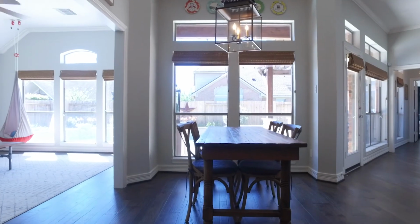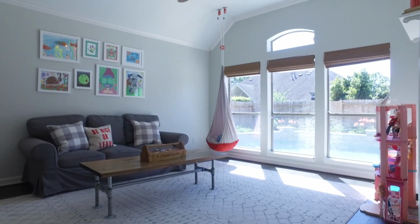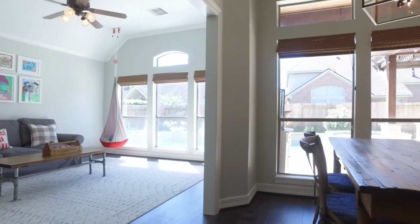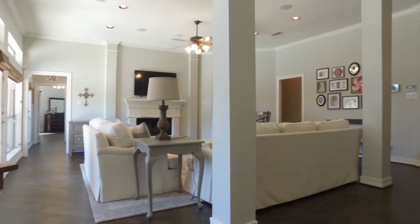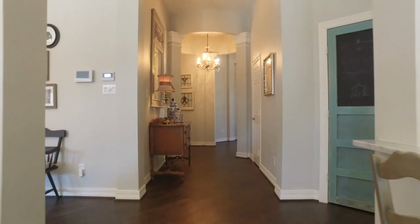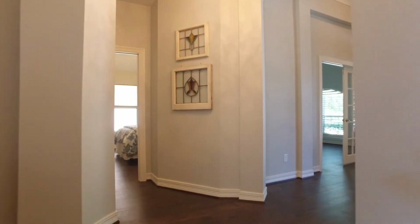So much natural light welcomes you into every single room. And look at that amazing view of the backyard. The moment you walk through the door, you're going to feel so relaxed and at home. Everyone that visits will feel comfortable.